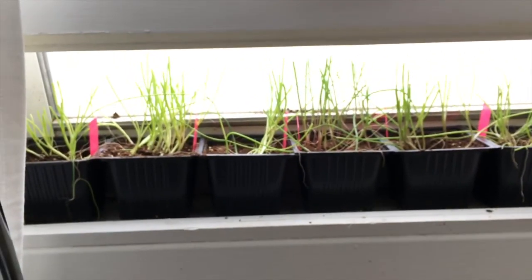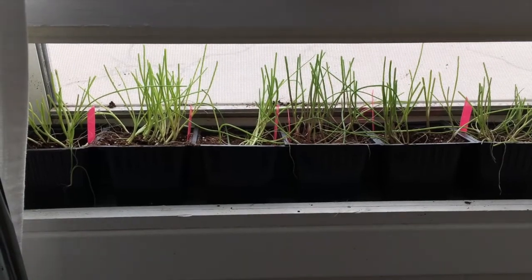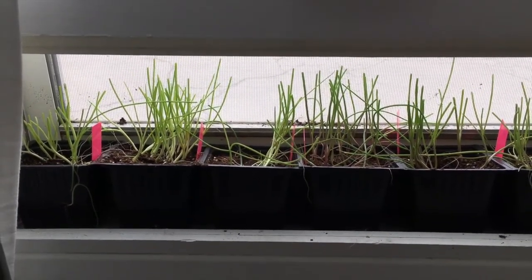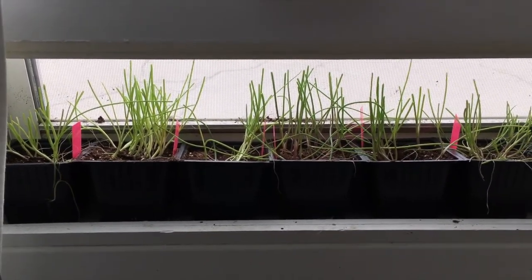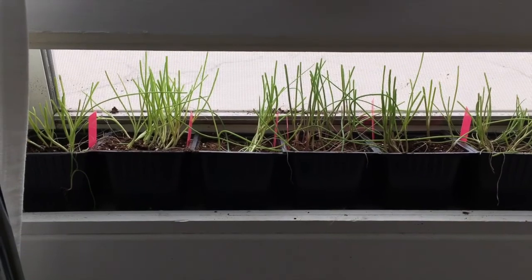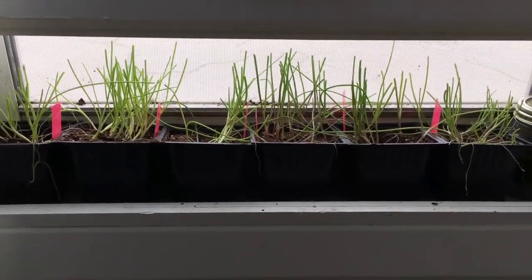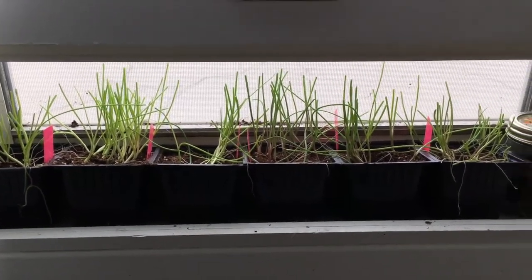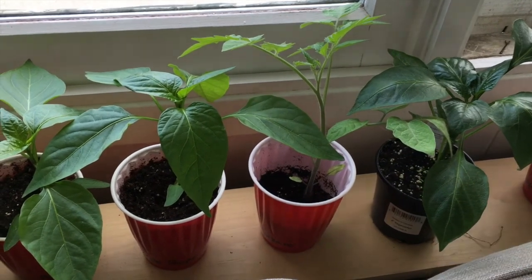Down here I have my onions. I'm doing some yellow Spanish onions and some red burgundy onions. They were so long and droopy and looked really sickly. And I posted on the Ontario gardeners group, and someone told me to trim them and that once they go outside they'll look better, but even just cutting them, they're already standing right up and look so good. So that's promising.